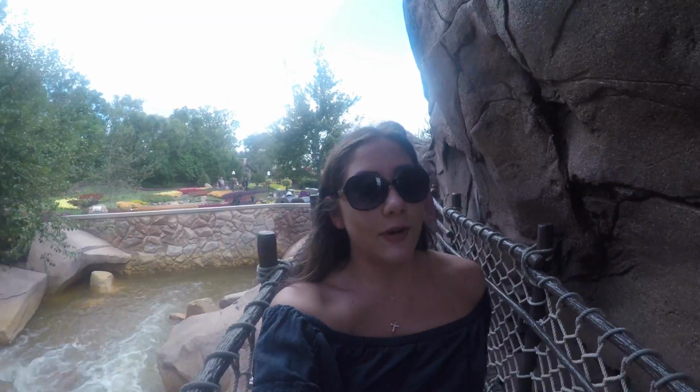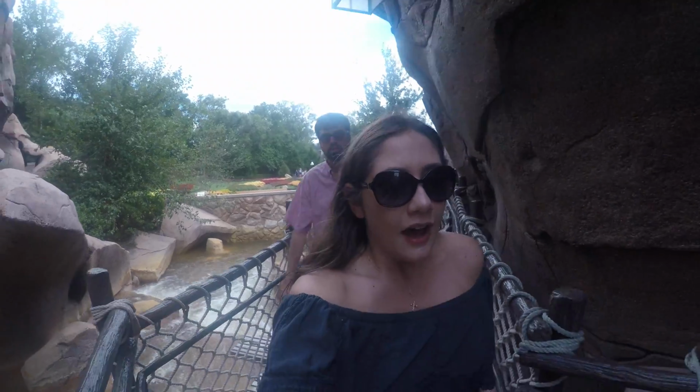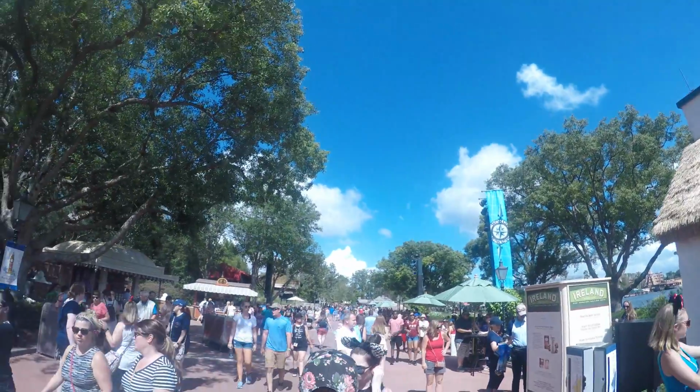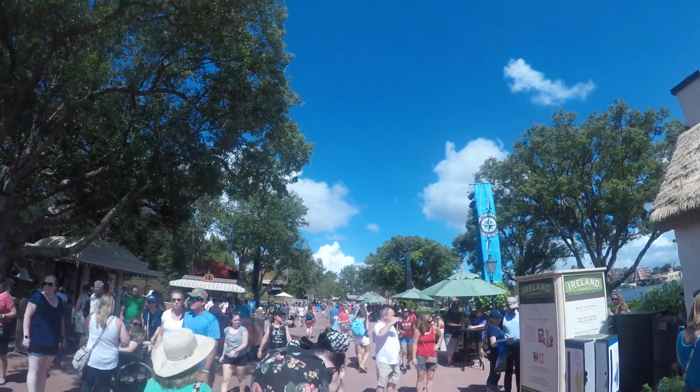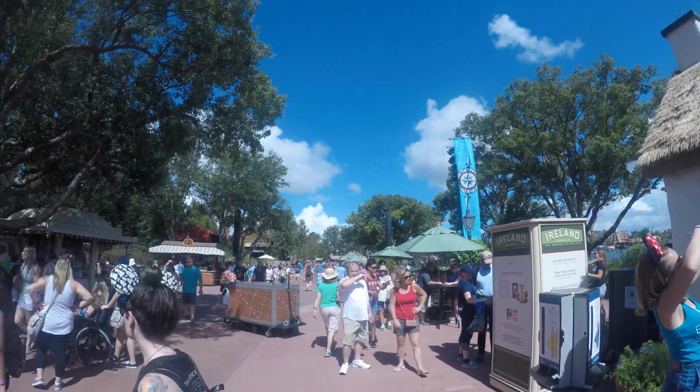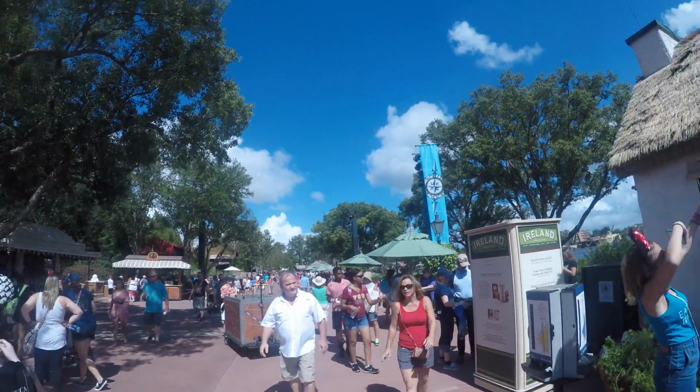And to get out of the heat, we're actually gonna do Oh Canada, because it literally feels like summer out here right now, and that way our food can digest a little bit. Just past Canada, you start walking towards the UK. You pass the Scotland kiosk, and you make your way over to the Ireland kiosk.